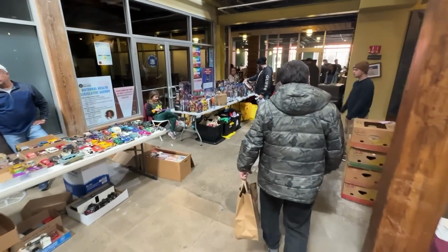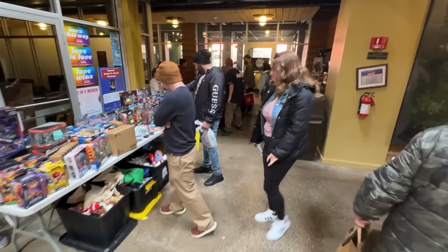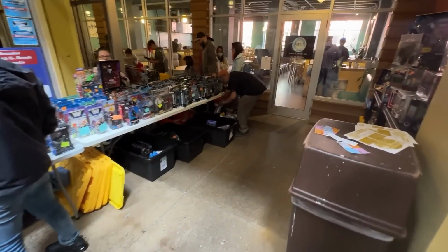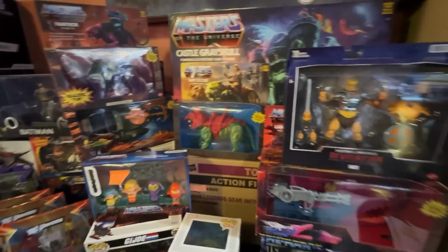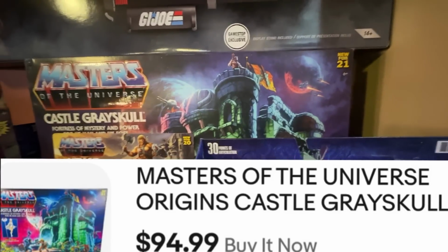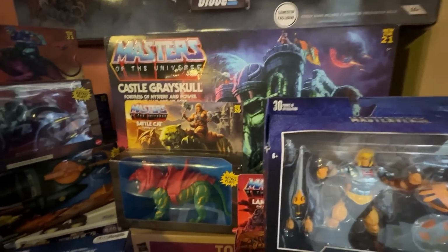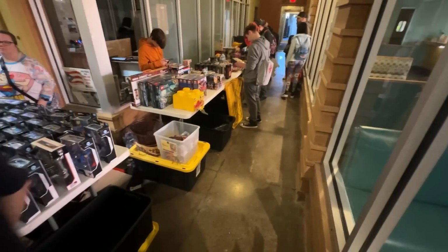All right, so this is the end down here, looks like. There might be something around the corner, I don't know, but yeah, this is what my son was talking about, because I see, here we go, here's some Masters of the Universe stuff, but it's modern Masters of the Universe, not vintage. I even have this Castle Grayskull listed right now for sale in my eBay store, if anyone's interested. I think I just have like $100 on it, so there's just a little bit over here, so let's turn around and head upstairs.